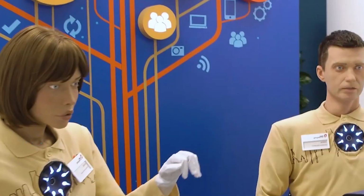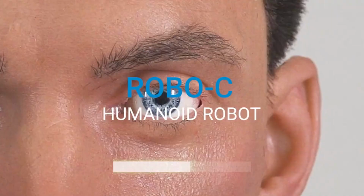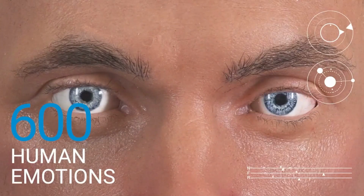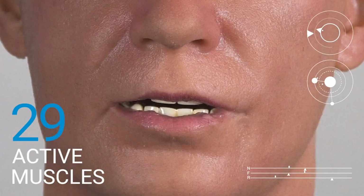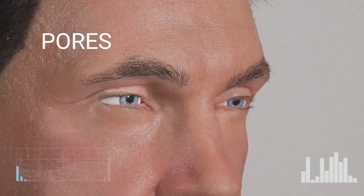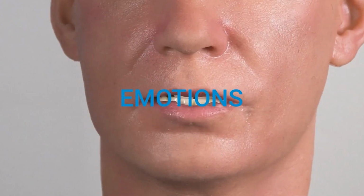Promobot Robo C. This is a new invention that was developed in Russia this year. It is a robot with human appearance, emotions, and facial expressions. It was designed specifically for working with people in museums, banks, exhibition centers, shopping malls, educational institutions, and business centers. That's why it offers a wide range of opportunities.